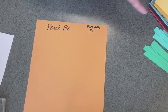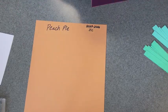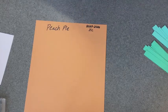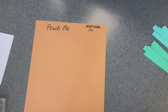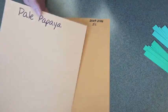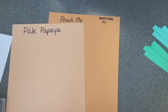All right. So I'll set those aside and we'll look at peach pie. If you have other color combination requests, like I said, I'll do my best to show you. I don't have every color under the sun, but I can show you the ones I have. So here's pale papaya next to peach pie.